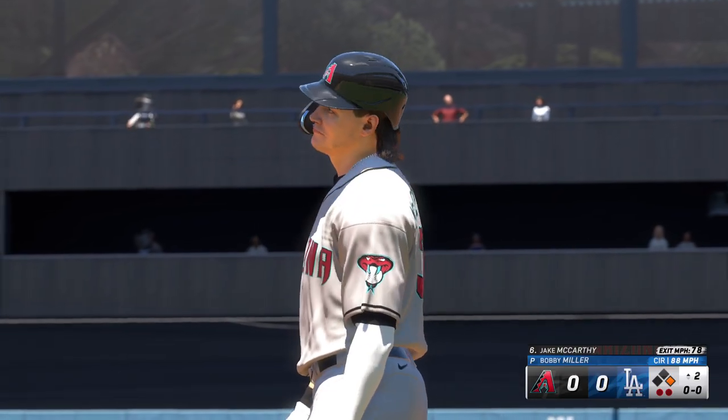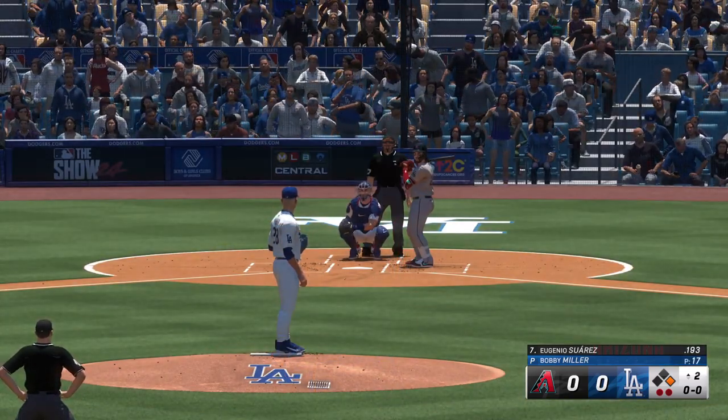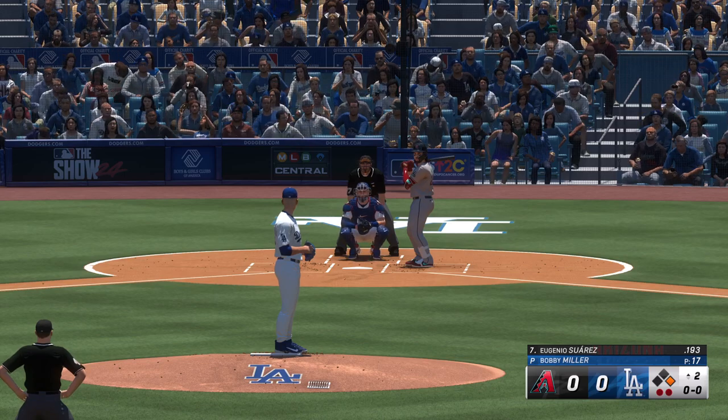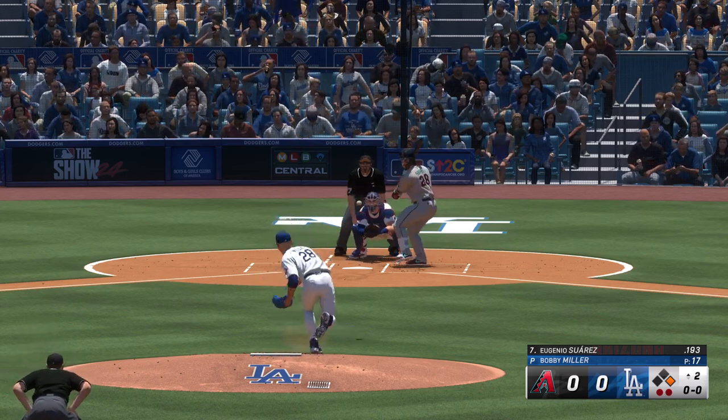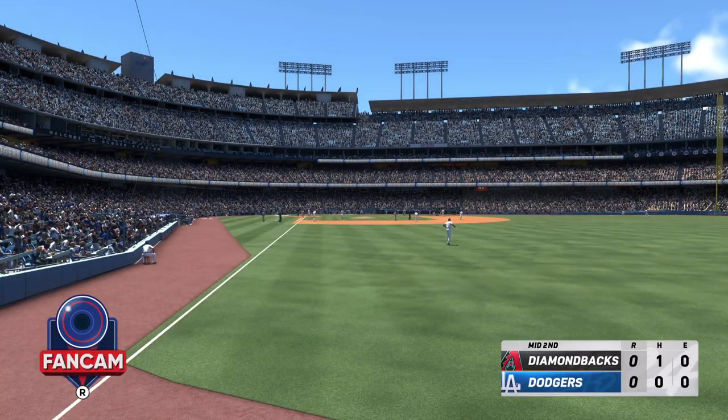Really nice job staying up the middle with his approach. He didn't try to do too much with the pitch, just shot it through the infield. And now a chance to maybe get creative on offense with good speed on first. Eugenio Suarez up to the plate now. Brings it in for the third out.